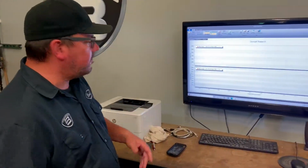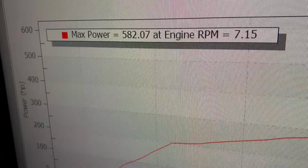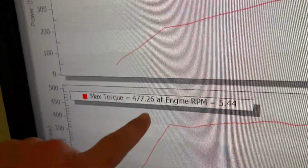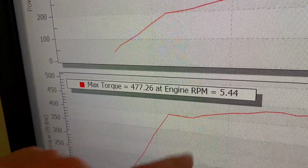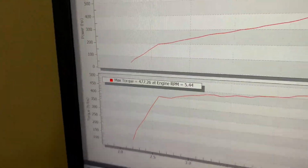Doug, check out these numbers. I'm going to talk a little bit more about the truck. 582 roll horsepower, coming in at 7,100 RPM. Dynojet SAE, torque 477, peaking at 5,400. Doug, why don't you back up, scan this graph.